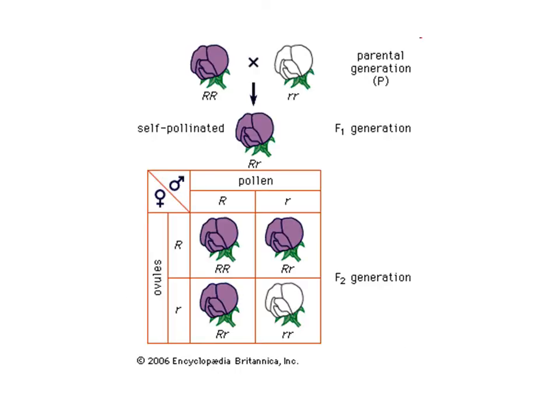So this is what he did. At the top, you can see the purple, which is big R, big R. So there are 2 dominant traits, and they always produced purple flowers. And then the white flower is little r, and so they always produced white flowers. We're going to talk a lot more about those letters in a little bit.